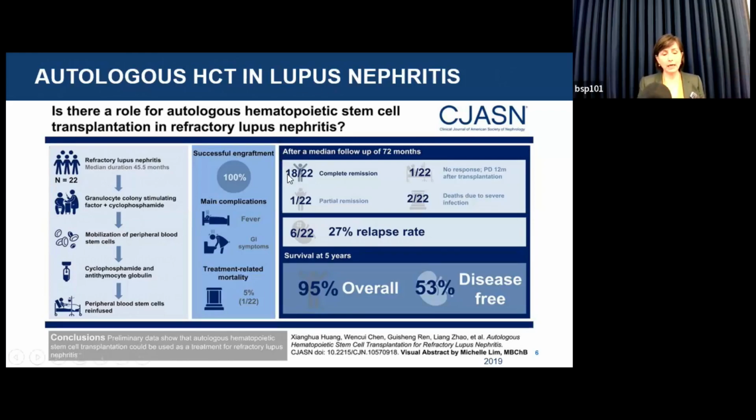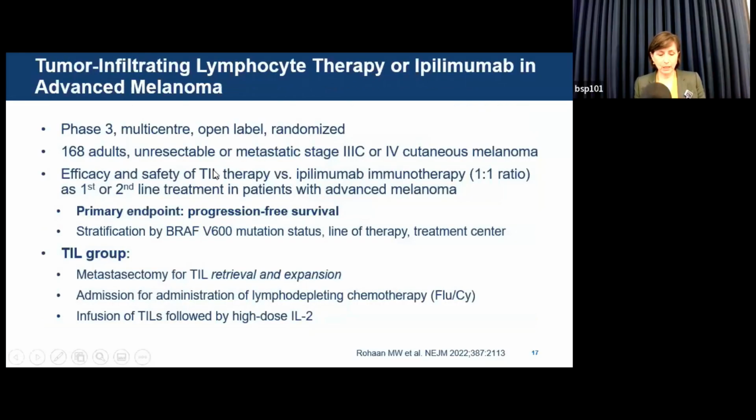And then you had 18 in 22 that achieved a complete remission, and 1 in 22 that achieved a partial remission. Some of them will relapse, right? But at least it really saves your kidneys for quite a while. And as you know, typically those nephritis are cumulative as you go.